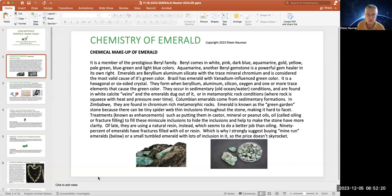90% of the emeralds have fractures filled with oil or resin, which is why I strongly suggest if you're going to work metaphysically with a stone, that you buy what we call mine run emeralds. And you can see by the pictures here, they are not transparent at all. They're opaque, and the color may not be as great as if you paid thousands of dollars for a clear emerald faceted gemstone. But we don't need a clear faceted gemstone in order to work with it metaphysically. So mine run is cheap. You can get it at any rock or gem show. You also may be able to buy some from a rock hound shop, depending upon where you're at.